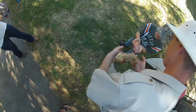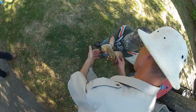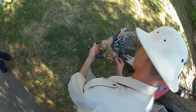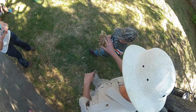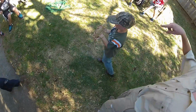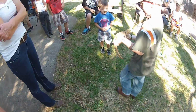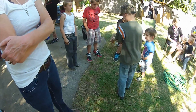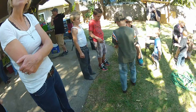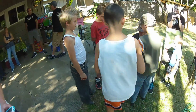Real common cat. You want to hold the front legs and the back legs. If they want, they can hold it. Otherwise, they can just pet him. He is from Australia, you guys. He's actually an omnivore. Does he have an accent? Come here, bud. What's an omnivore? An omnivore eats plants and animals. So he's not a herbivore or a carnivore. He's an omnivore.